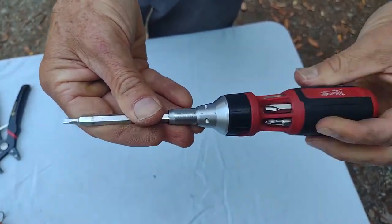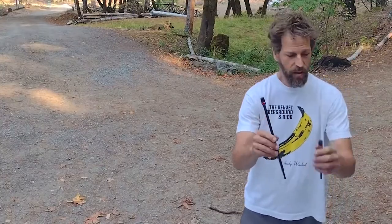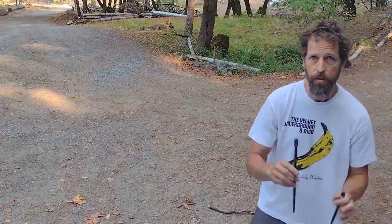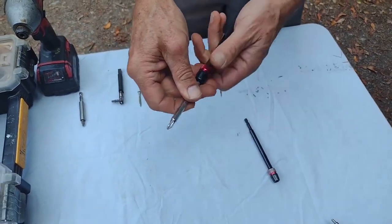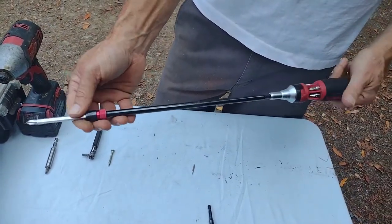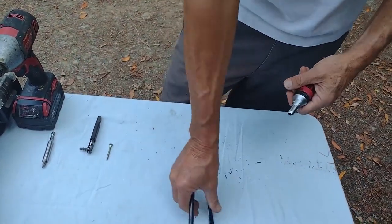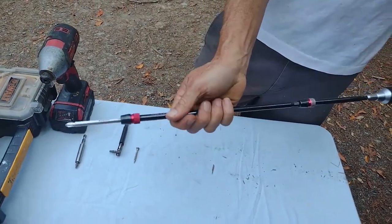And then honorable mention goes to the bit extensions. Bit extensions you can use with your screwdriver, you can use with your impact driver, you can extend them all the way out, you can extend them short. They make life so much easier when you're trying to angle something and you just can't get the right angle from so close or it's really far back.